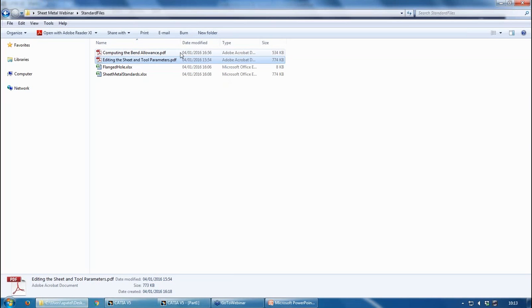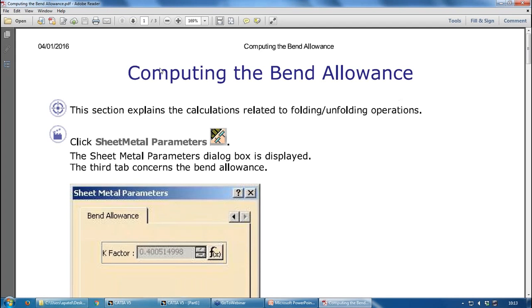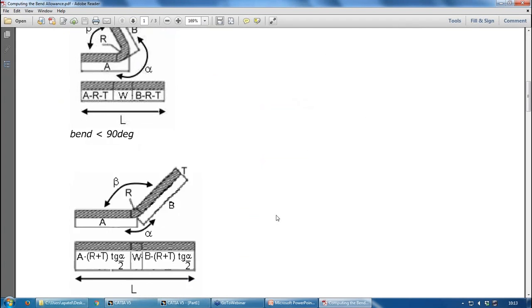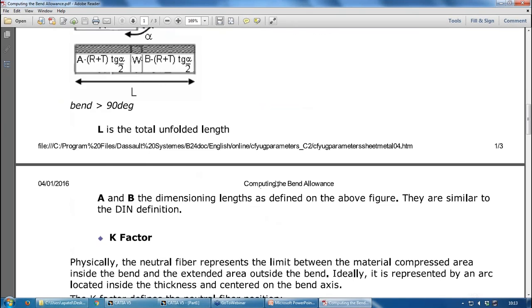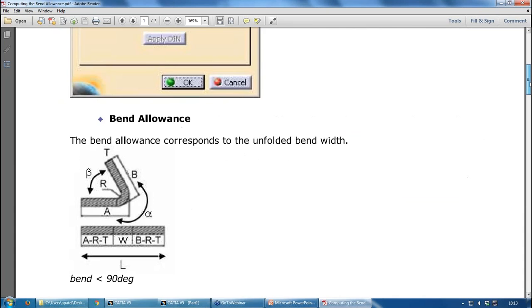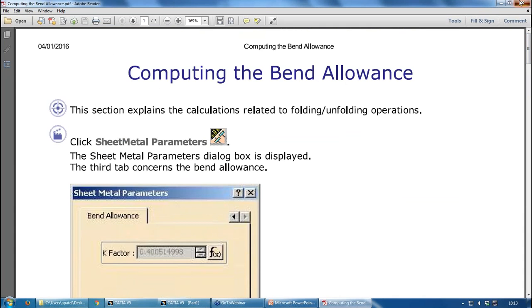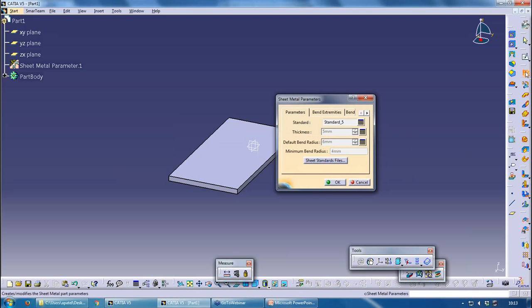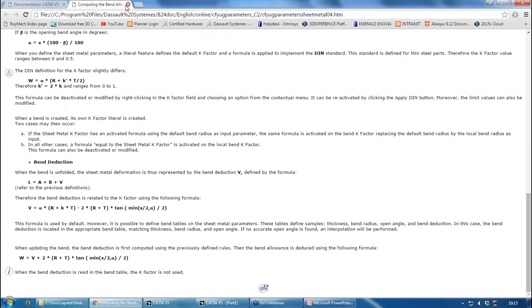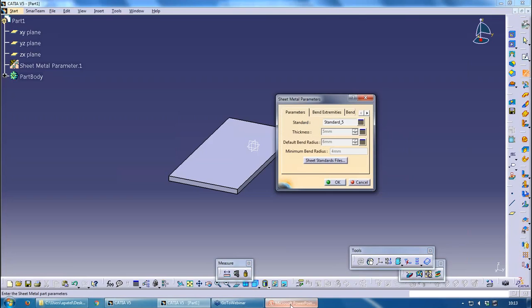So carrying on with the online help documentation, if you search for computing the bend allowance, there's a nice page which shows you how it's all computed, or calculated, my apologies. Okay, so just search on the online help documentation, so computing the bend allowance. Again, easiest way, have the parameters open, press F1 if you have it installed, define the bend allowance, takes you to the help page of that. Okay.